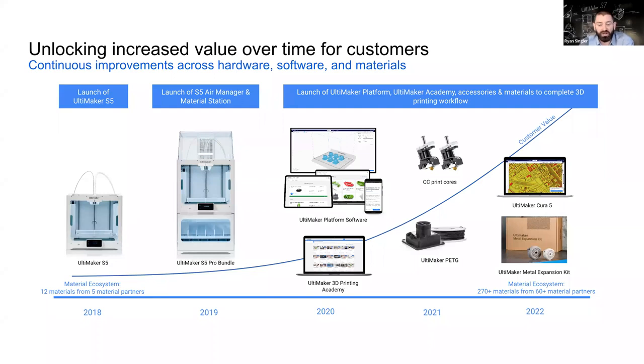And then PETG, a really great material, excellent for chemical resistance, good stiffness, good for functional prototyping. And then finally, most recently, 2022, a couple of really big updates. First, Cura 5, a huge step forward in slicing power. If you're not using Cura 5, you're missing out. Definitely start today, if possible. Really awesome improvement to the slicer that Miguel will get into some other fun details later.